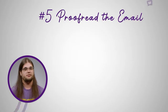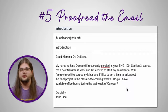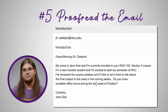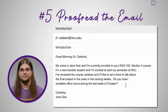Number 5, proofread the email. Make sure that you proofread the email before sending to ensure that you correct any grammatical or spelling errors that you may have overlooked while writing. Try reading it aloud. This often helps us hear it the way others will read it.